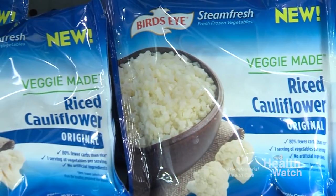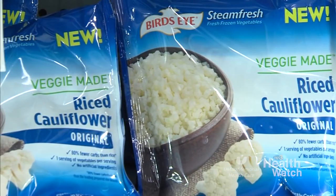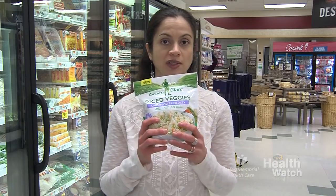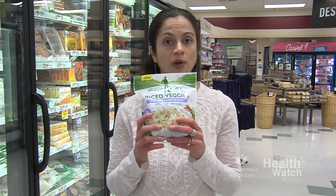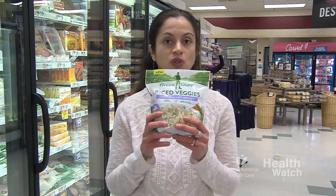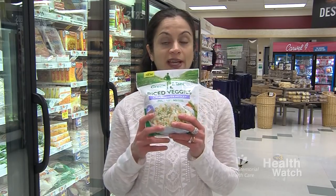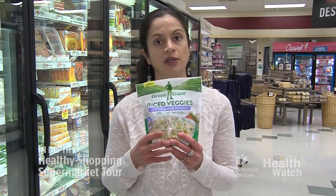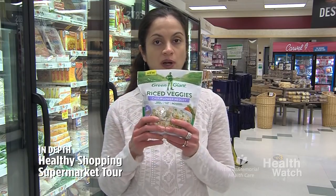Here's something new and interesting in the frozen vegetable section, riced cauliflower. This is a great side dish. I love the ones that have added scallions and carrots and peas, almost like a fried rice. I love adding some garlic powder, onion powder, a little dash of soy sauce, and some fried egg strips or chicken, and it's like fried rice, but much lower in calories than using regular rice, much lower in carbohydrates.